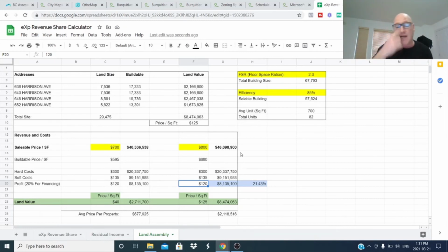This is how you can quickly put together and go find potential land assemblies for developers. If you know their hard costs and their soft costs, you know the profit that they need to make, then you can go out and find potential lot sizes, and follow the exact process I showed you to figure out what can be built there. You can get your average unit size, your average saleable price per square foot. You'll be able to gauge it based on the information you can get there, and then you can put this to the table.